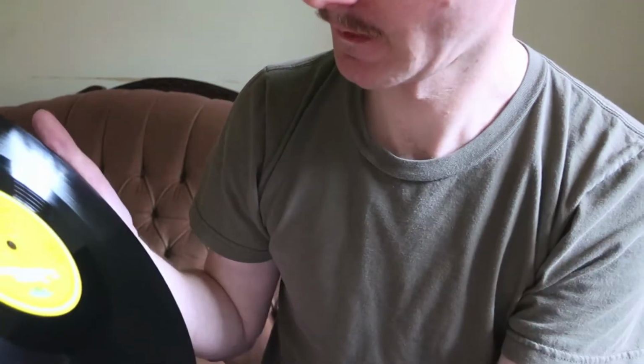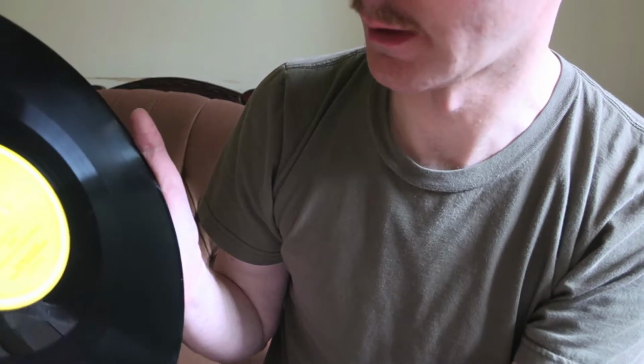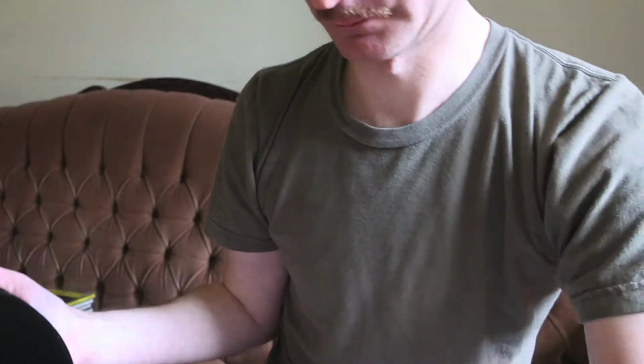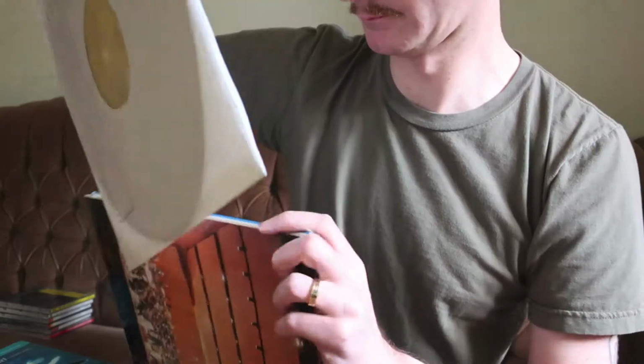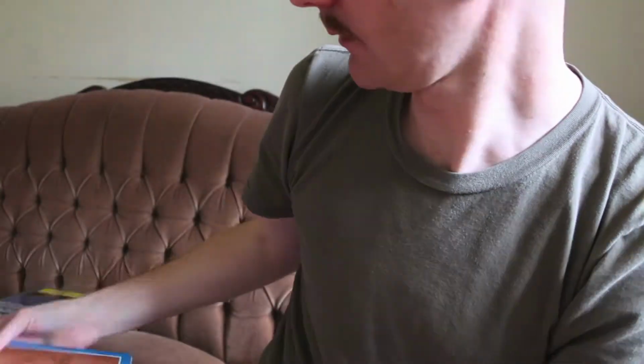Usually Deutsche Grammophon, as you know, it's a German label, and they're usually manufactured in Germany. Yeah, so this one, the text is in French around the edge, slightly different label, dated 1982 and made in France. So that's that one.